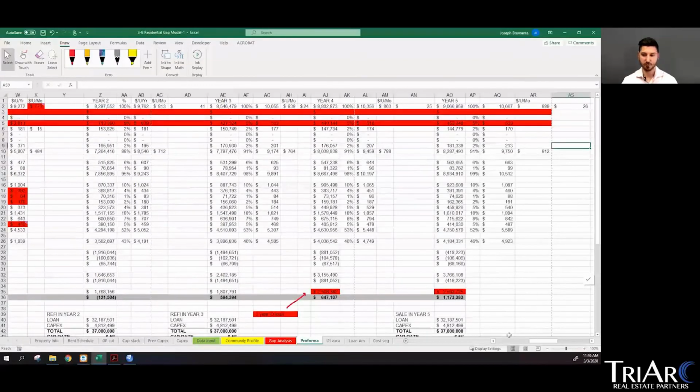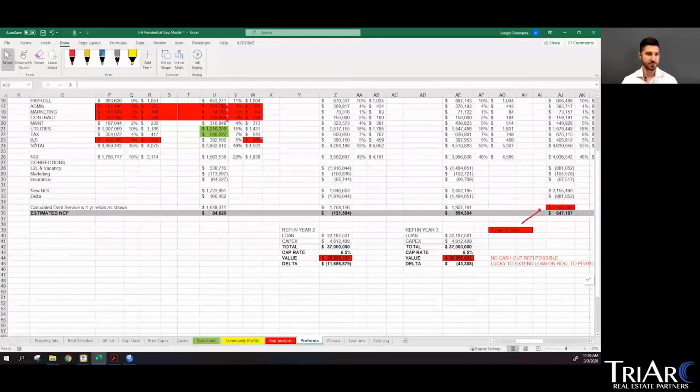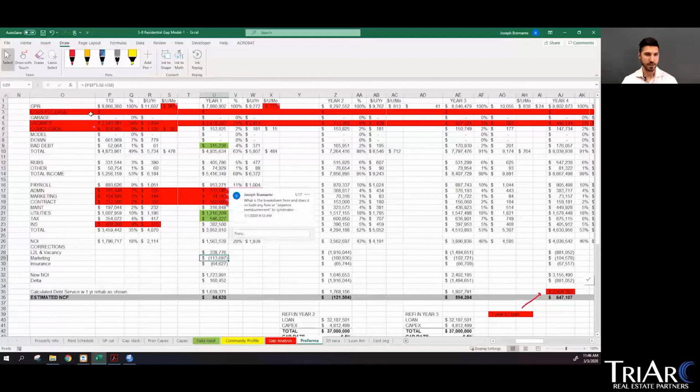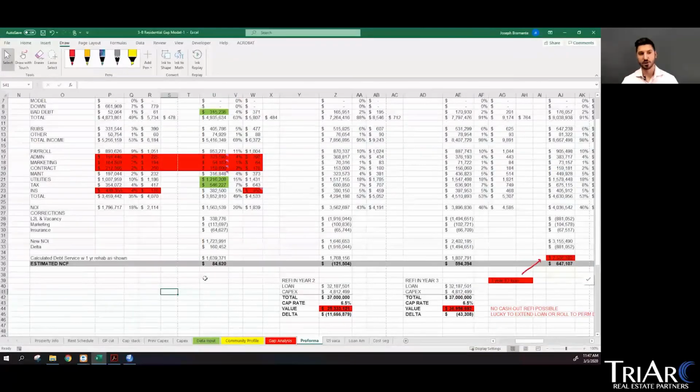Jumping back to the pro forma, we'll jump down to their NOI, and we put in our corrections below it. So you've got your loss to lease and vacancy correction, which we just showed you. You've got the marketing number. We went in and put the previous guy's marketing number and grossed it up at 2%, and we did that for each consecutive year. So it's 2% bumps on the previous marketing budget.